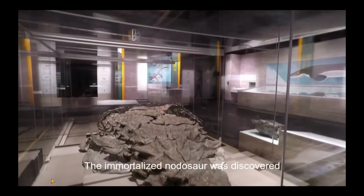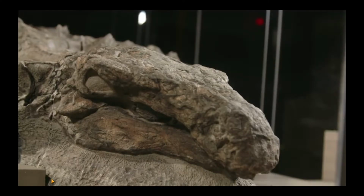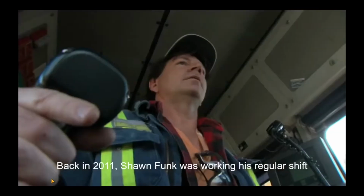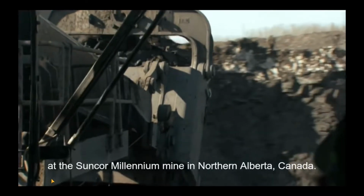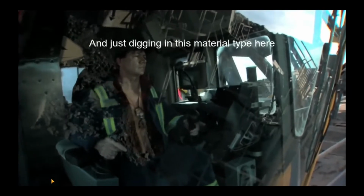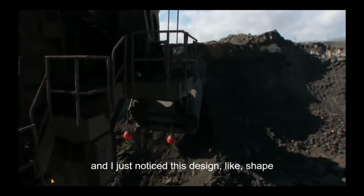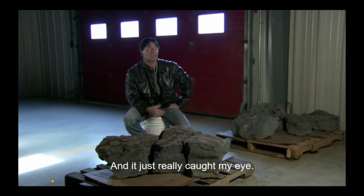The immortalized Nodosaur was discovered millions of years after it died, entirely by accident. Back in 2011, Sean Funk was working his regular shift at the Suncor Millennium Mine in northern Alberta, Canada. It was around 1:30 in the afternoon. It was my first day shift, and just digging in this material type here we call K-Spec that comes out in slabs like this. And it was sliding down the bank after every scoop, and I just noticed this design, like shape, that was distinctive, uniform, and it just really caught my eye. So I knew it was something out of the usual.